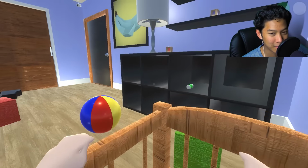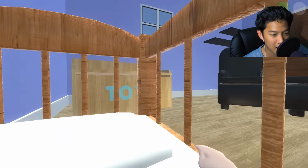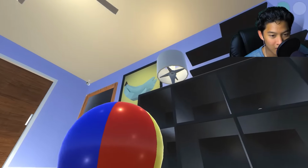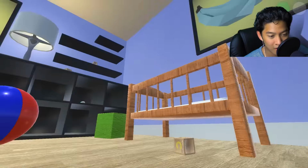Wait, okay, my screen's black. Oh, okay, it's fine. I'm the baby. All right, let's check out the new updates. These look the same. Okay. Oh, whoa! There's a laundry room now. Oh. Wow. There's a garage. What the heck? Okay, ooh.